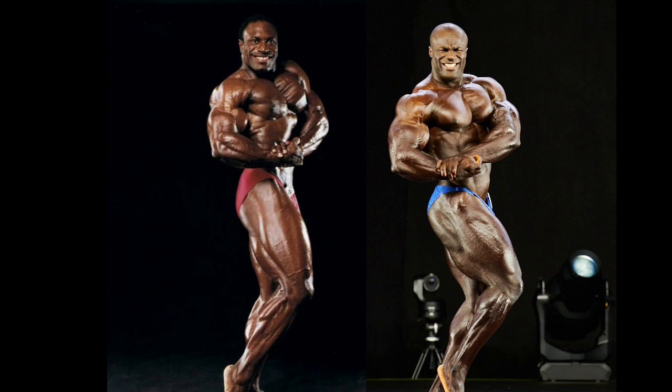Regan Grimes, after he became a Milo Sarcev athlete, hit the side chest the same way. But overall, even though Samson Dauda has a slight size advantage in the wheels, Lee Haney is just a bit more shredded and has better muscle separation upstairs. So I feel like Lee Haney gets his pose. But again, guys, we can notice how similar these dudes are, which is quite amazing considering that they are separated by basically 30 to 40 years.